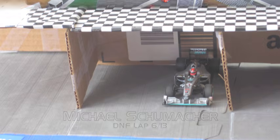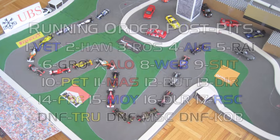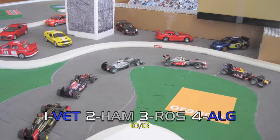We're just glad they're all alright, obviously. So here's the running order at the restart after the safety car. Vettel leads Hamilton ahead of Rosberg, who's done well to work up to third. Jaime Alguersuari's done even better to get up to fourth, but he'll be under a lot of pressure on this restart. He's got both the Lotuses of Raikkonen and Grosjean right behind him. This is going to be very intense.